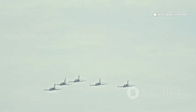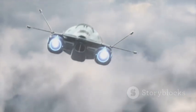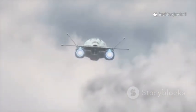Imagine if we could build something that flies with the same grace and skill as a dragonfly. What if we could build not just one, but a whole line of them, flying together like a train in the sky? This is the idea behind the Dragonfly train. It's a concept for a series of connected aircraft, each one designed to look and move like its insect namesake.